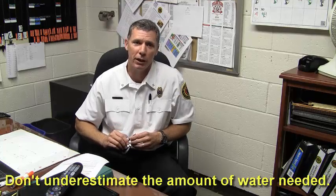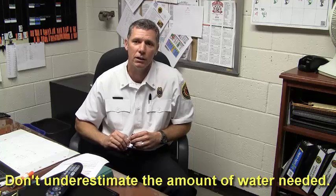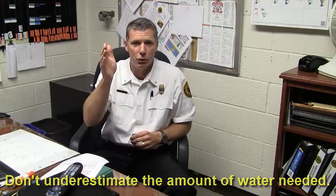Don't underestimate how much water you need in the house. In my mind, I clearly have 2 pre-connects in there. Once they get out, and I understand where the miscommunication or misunderstanding, however you want to say it, I only had 1 pre-connect in there. So after our post-incident analysis, we made sure if we have 2 companies, we need to have 2 lines in there, or 1 big line. Should have had some more water.